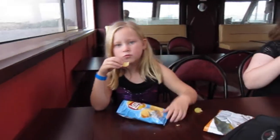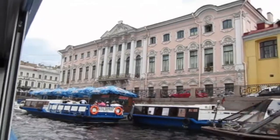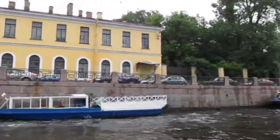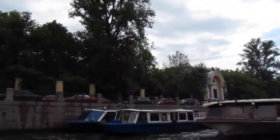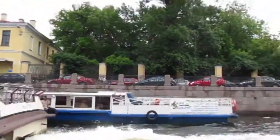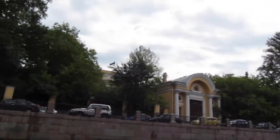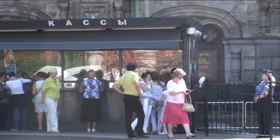But it's on. So this island is named... Oh, that's beautiful. Stroganoff Palace, where beef stroganoff was made. It's been raining a little bit on and off. It's stopped again now, which is nice. So many palaces.